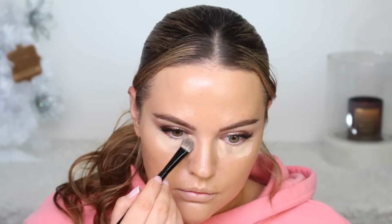It needs more. So I'm going to use my Haus Labs concealer, which is a serum concealer. And this has a little bit more coverage. The tone will be better. It's thicker. So hopefully it meshes in well with this foundation because the foundation is quite thin. But I thought this would pair nicely with the foundation.